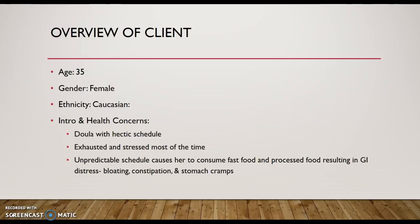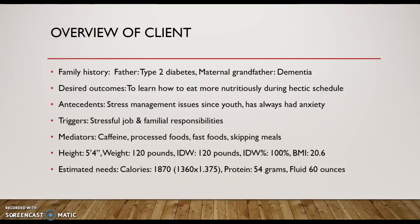I will mention that when she has a typical schedule, so when she's home, not at a birth, she eats incredibly nutritiously. She actually does a CSA or farm share throughout the entire year, and she loves to cook and make delicious meals for her family. Her family history: her father has type 2 diabetes, and her maternal grandfather has dementia.